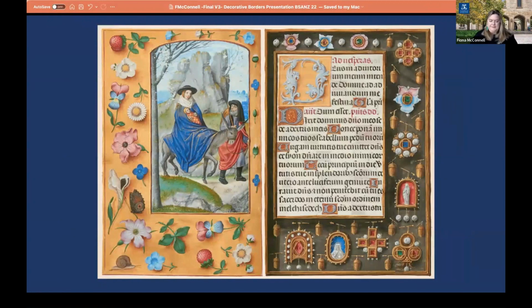Finally, we have the Flight into Egypt, which is the Hours of the Virgin Vespers. And as you can see here, we have a hybrid page, which is unique, with strewn flowers on the left and gems, beads, pearls, and vignettes in brooch patterns on the right. This is just an absolute wealth of decoration, which will provide a focal point for the readers and their prayers.